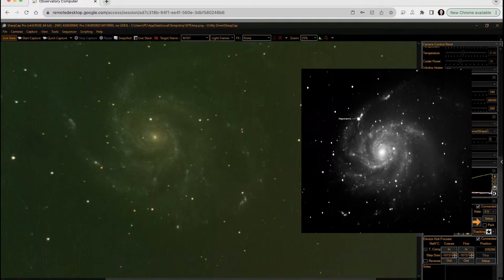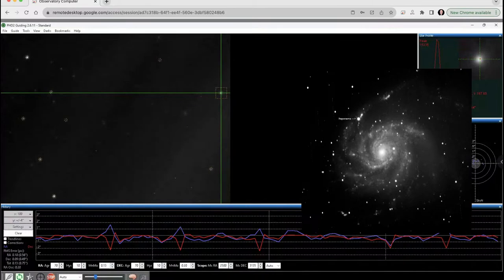Okay, so I stopped the live stacking there. We've got our image. We're going to stop our tracking. You see our tracking is excellent tonight. We're at about 0.75 arc seconds. Looks like we've got a couple of fine clouds coming through here on the guide scope. Hopefully that won't cause a problem. We're supposed to be good until 3 a.m. tonight.